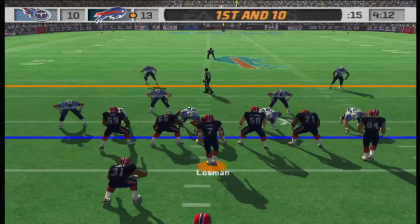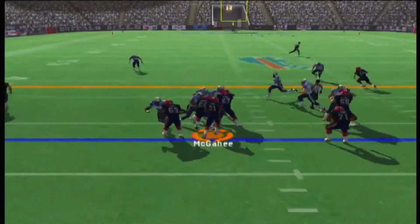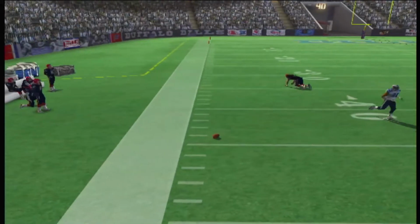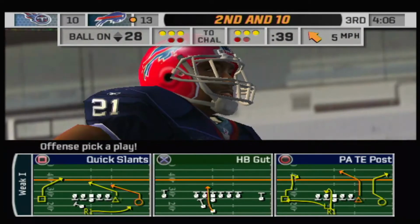Defense, get ready. The Titans line up in a 4-3. Setting up play action. Deep. Long throw, incomplete pass. Royal was his intended target, the intended receiver on the play.